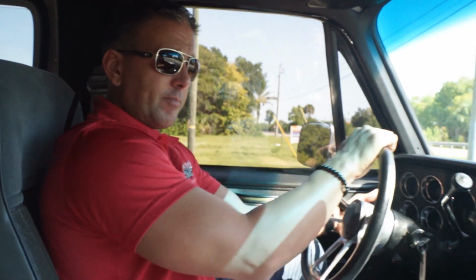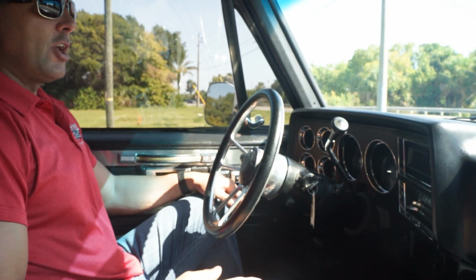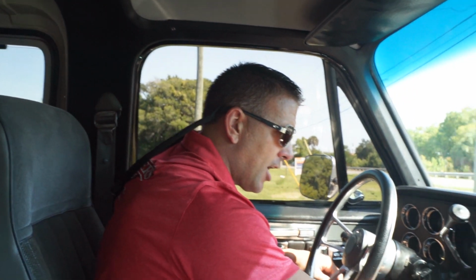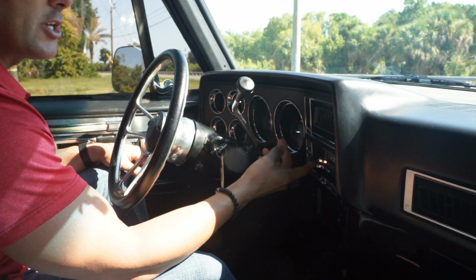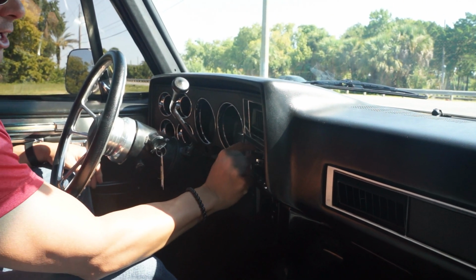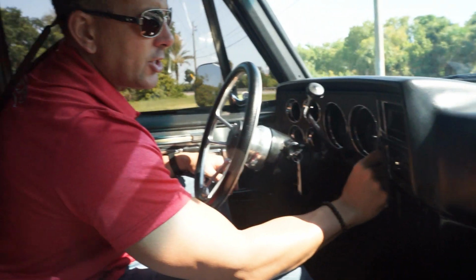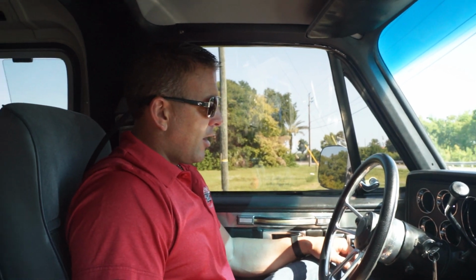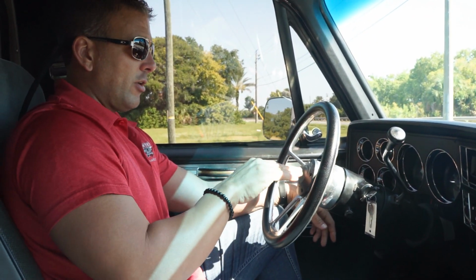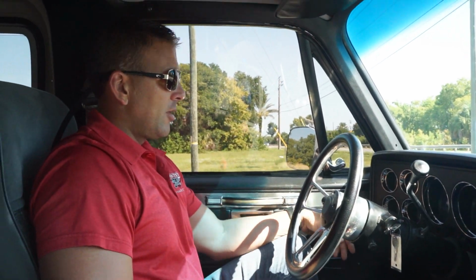Tilt wheel. See the sun shining, we are in August in Daytona, so I'm gonna put the air on. First, I'll put it on high so you guys can hear it. And then I'm just gonna kick it down because it is blowing ice cold. Tilt wheel, I don't know if I mentioned it yet or not. Horn. Wipers.